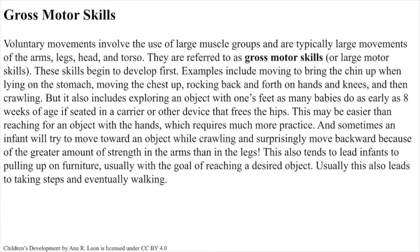Gross motor skills. Voluntary movements involve the use of large muscle groups and are typically large movements of the arms, legs, head, and torso. They are referred to as gross motor skills or large motor skills. These skills begin to develop first. Examples include moving to bring the chin up when lying on the stomach, moving the chest up, rocking back and forth on hands and knees, and then crawling.